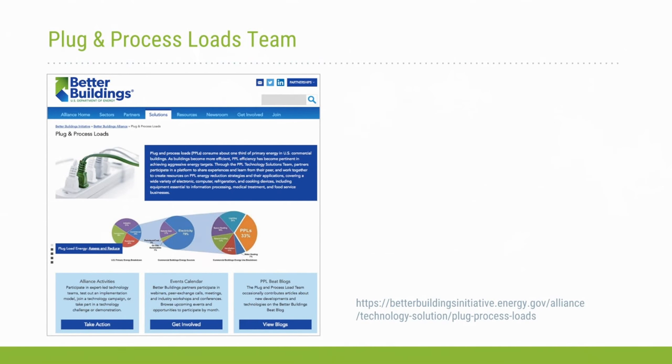The Plug and Process Load Technical Research Team, we have our own web page, and this is where we host all of our resources. Let me point out that there are a number of technology research teams and market solutions teams that fall under the Better Buildings Alliance, so Plug and Process Loads is one of those. If you would like to join, please join. There is a join button on the website, or you can also contact me directly after this call. Next slide.